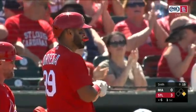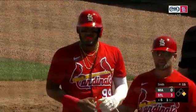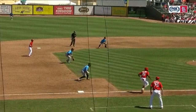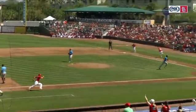Here you see the jump that he gets on this play. He's ready to take off. As soon as that ball was hit, he is gone. Without that, he might have to be held at third. For the third base coach, when he's watching the play, he has to see if Edman got a jump, but he took off as soon as he saw that ball hit.